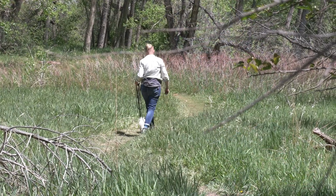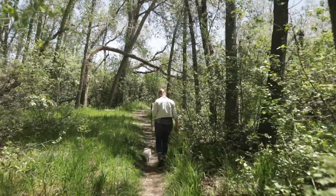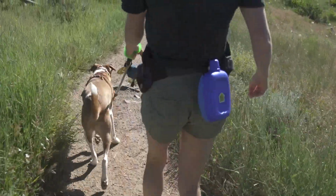Some ticks found in Colorado can carry diseases, and you can reduce exposure by walking in the middle of the trail. Some medications for dogs can also help prevent ticks, so be sure to ask your veterinarian about this.